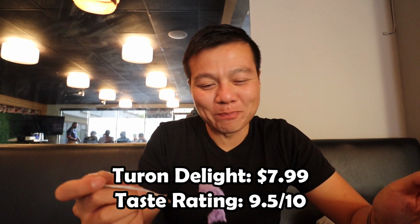Guys, I'm very biased to ube. One of my favorite flavors. There you go. A bite of that ube, a bite of this. That is a fantastic sweet finish to this amazing Filipino meal.